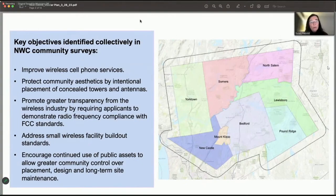They wanted greater transparency from the wireless industry by requiring applicants to demonstrate radio frequency compliance with FCC standards. That's usually done through compliance statements when a new application is provided. There was interest in addressing small wireless facility build-out standards, and there was encouragement from those who participated in the poll to continue to use public assets for new wireless infrastructure. Doing this would allow the individual communities greater control over the placement, the long-term maintenance, and the design of those facilities, in addition to generating revenue from the service providers through the rent they would pay.